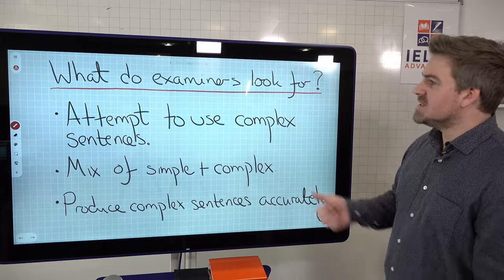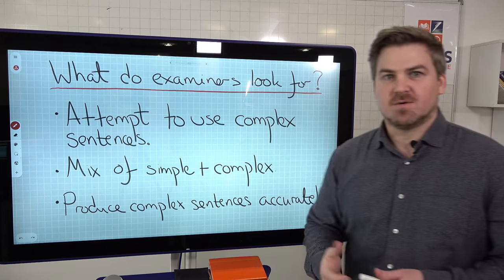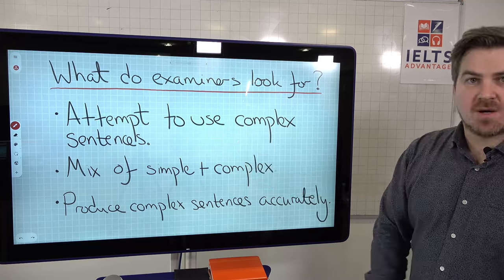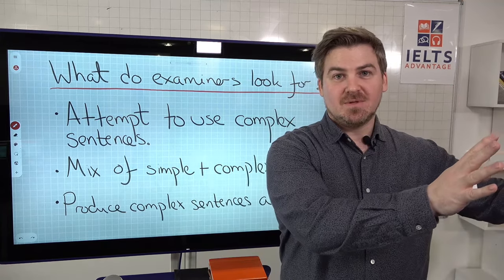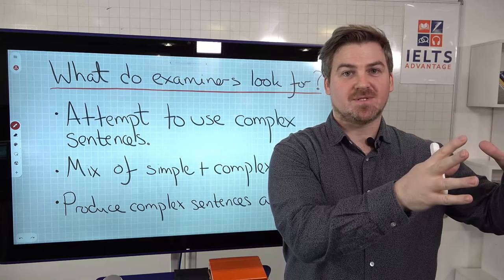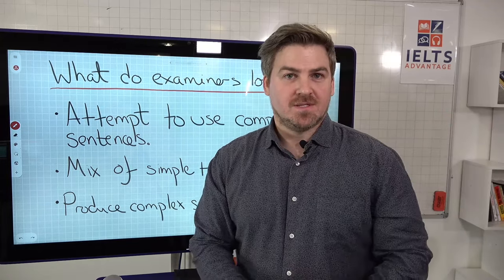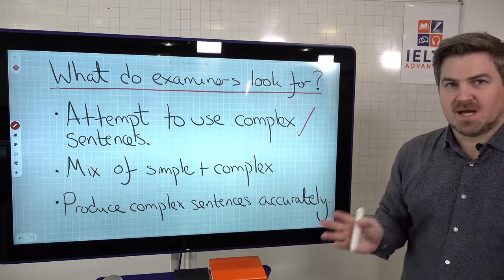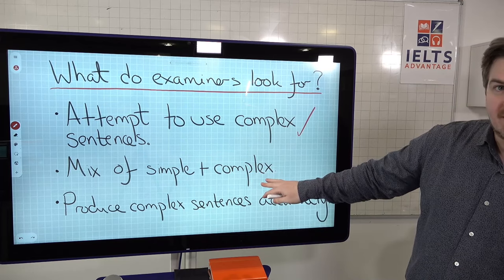So what do examiners actually look for? Okay, so when they're looking at your essay or your task one report, they'll look at, did you attempt to use complex sentences? In other words, are all of your sentences simple? Or are there some simple sentences with just one clause and you attempted sentences with more than one clause? For most people, that will not be a problem, all right? A mix of simple and complex sentences.